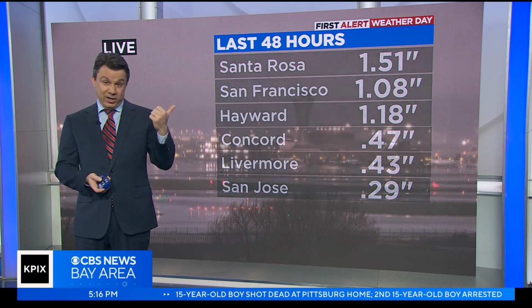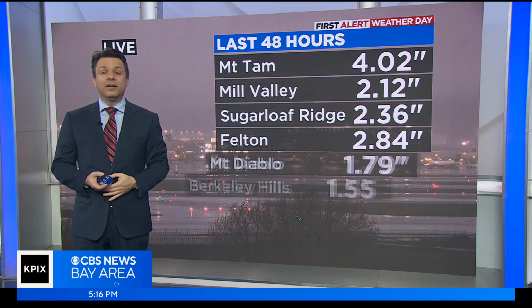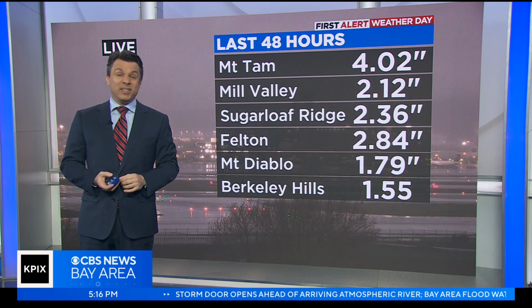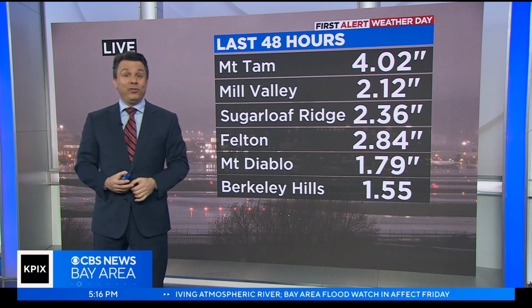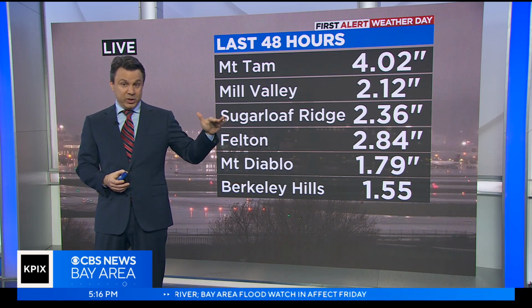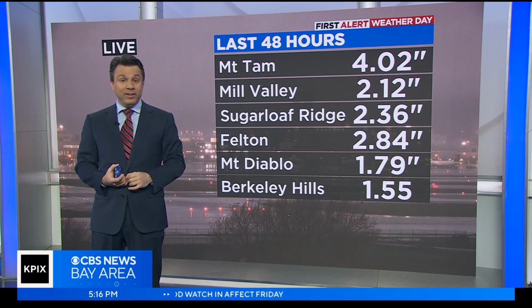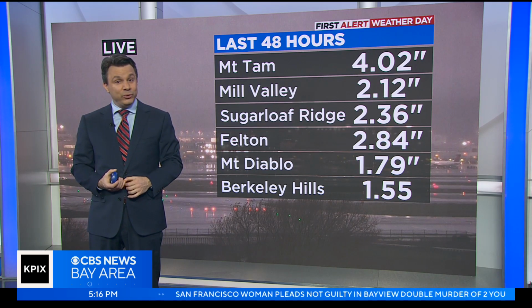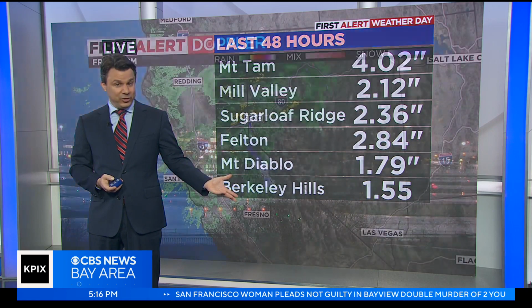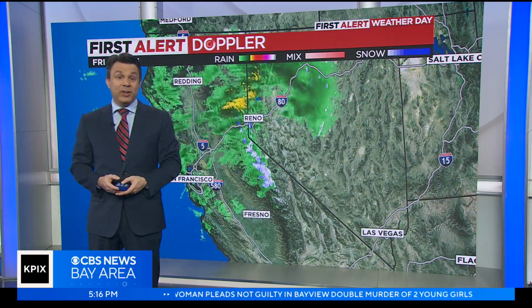But here's where the story becomes a little clearer. How much rain have we gotten in the hills around the Bay Area, just in the last 2 days? Mount Tam's already got 4 inches. And downhill from that, Mill Valley's actually gotten 2 inches. Sugarloaf Ridge up above Sonoma Valley, 2.25. Felton down in the Santa Cruz Mountains, almost 3 inches. Mount Diablo, almost 2. And the Berkeley Hills, that's a gauge I was using out at UC Berkeley, it's already got 1.5 inches.